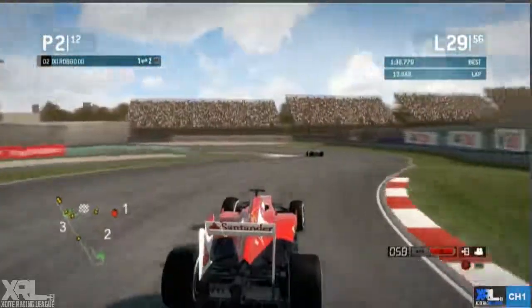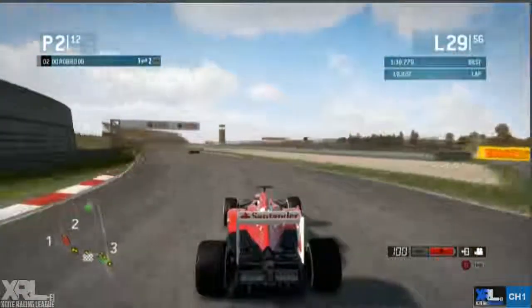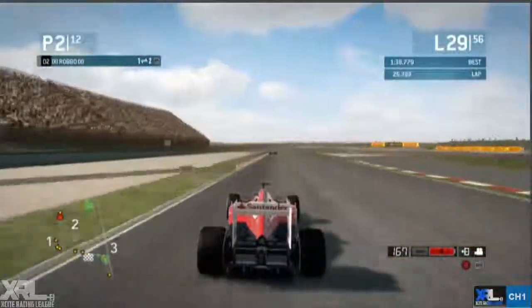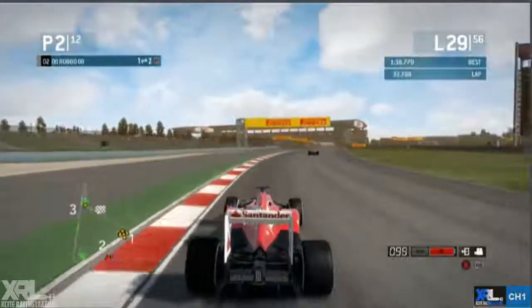Okey-doke, right. So I'm going to take over now. We've got Robbo in P2. He is really closing in on Lightning. Lightning should have tyre wear issues after last week, so I would like to think that he's got a chance here. Let's have a look. He's only about a second and a half down, if that.